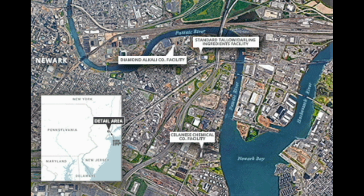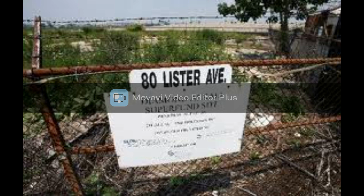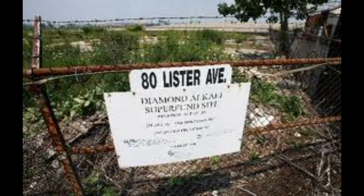Diamond Alkali became such an important company during the Vietnam War that it took over the southernmost 17 miles of the Passaic River. What the Diamond Alkali Company didn't realize was that the sludge created by the Agent Orange herbicide turned out to be dioxin, one of the deadliest chemicals in the world. Along with the dioxin that was being pumped into the Passaic River, other contaminants that were being dumped were mercury, PCBs, and scraps of metal.